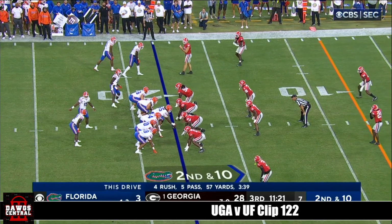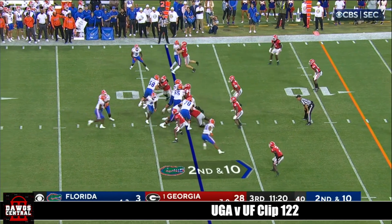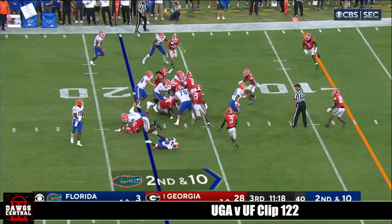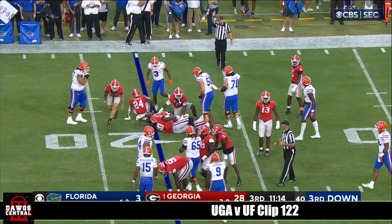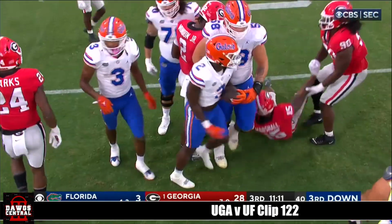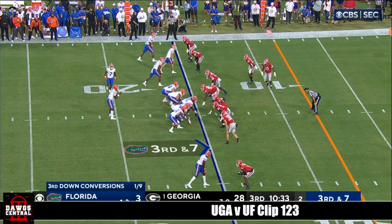2nd and 10 from the 18. 3 receivers to Richardson's left. This is going to be a run straight up the middle by Johnson to the 15. Picked up 3. It'll be 3rd down. So just to give you an example, Naquan Wright, number 5. Clock winding down. The play clock down to 2.